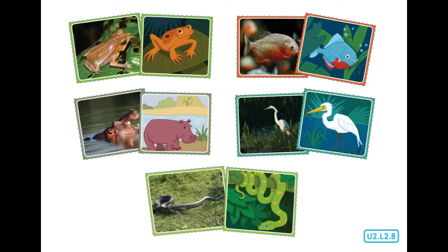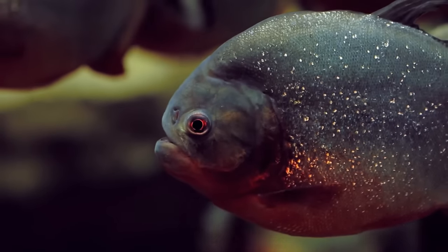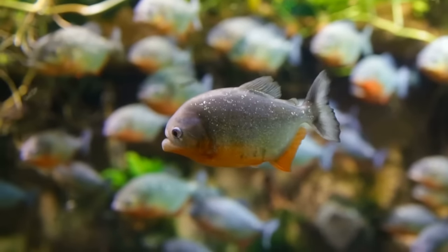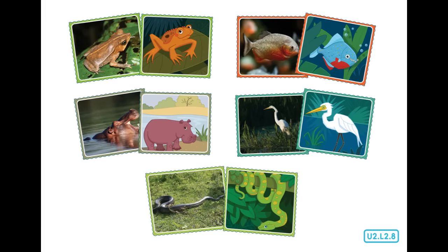Paulo Piranha is the last of my friends to be classified today. Which group does Paulo belong to? Well, Paulo is a fish. He has fins and gills and lives in water. Piranhas, though small, are thought by many to be dangerous because they have really sharp teeth. Don't worry, Paulo, like many other piranhas, usually feeds on dead or injured wild animals.